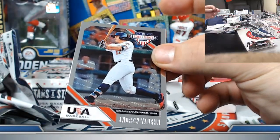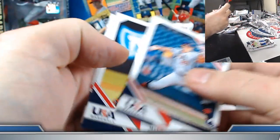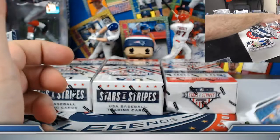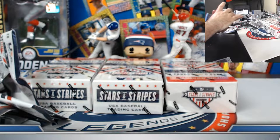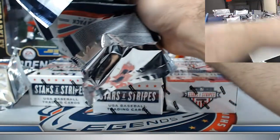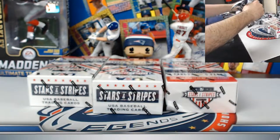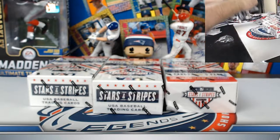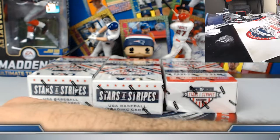Andrew Vaughn, longevity base. See if we can get a 101 on the parallel side. Got two parallels to 10. Nice CJ Abrams in there as well. All right, final three boxes coming up.